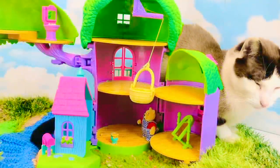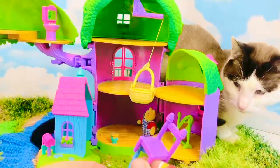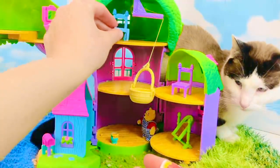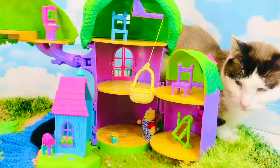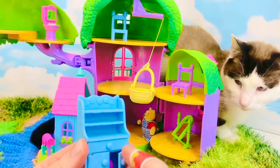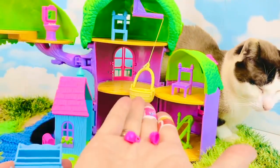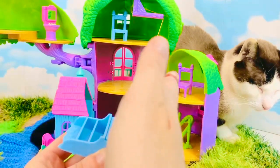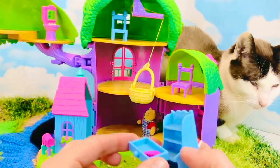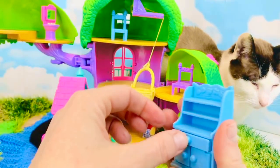And when Pooh Bear and Piglet want to have a seat, they sit in their chairs. We have a blue one and a purple one. I'm going to put the purple one right here, and we will put the blue one up top here. When it's time to eat, we need to get the dishes out. There's a blue cabinet that holds the dishes. At the bottom, here are 2 little teacups. And there's something in the drawer as well. Saucers or plates. 1 for Piglet, 1 for Pooh.